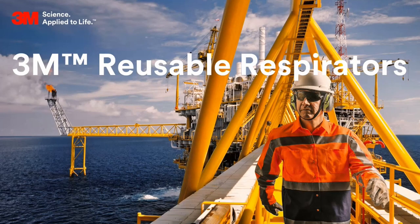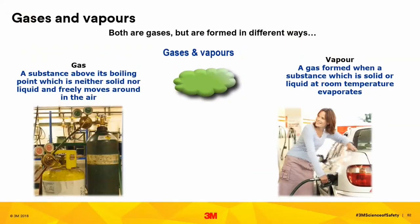Looking at reusable respirators. Gases and vapors are both gases. It's just that they are formed in different ways. So let's start with gases. A gas is defined as a substance above its boiling point at normal temperatures. It is neither solid nor liquid, and it moves freely through the air.